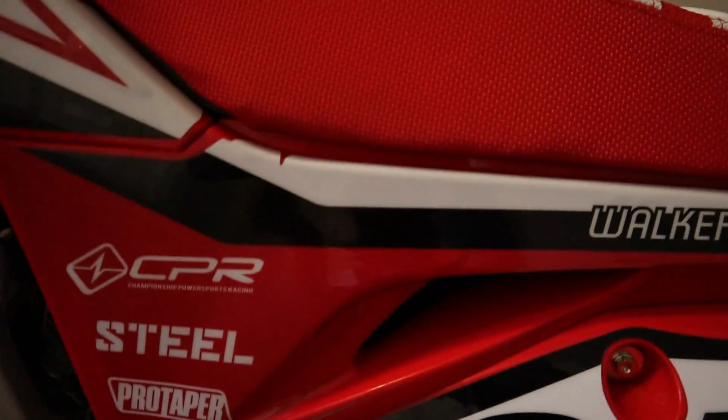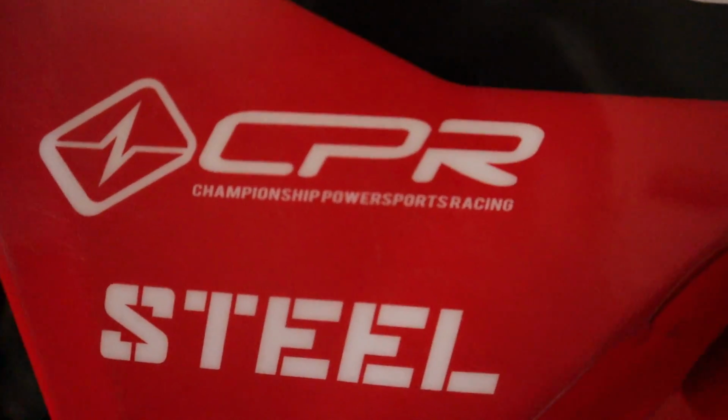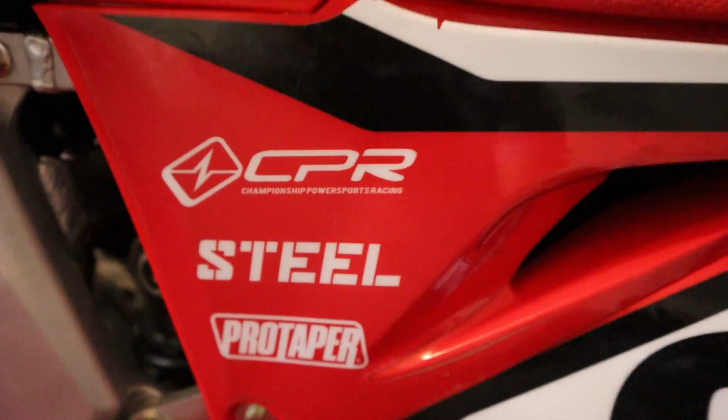So if you guys don't know, the shop that I go through to get all my bikes is Championship Power Sports Racing. That's their normal logo. Something that me and the guys over at Championship Power Sports have always talked about doing is taking the stock CRF logo and replacing it with the CPR logo. For some reason we just never got around to doing it, but I figured the project bike would be the perfect opportunity to try that.